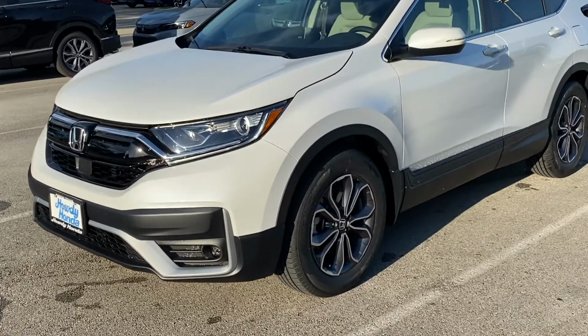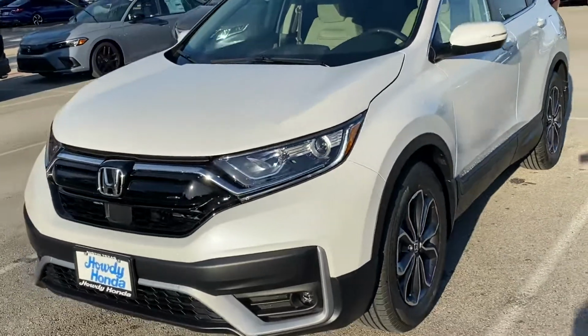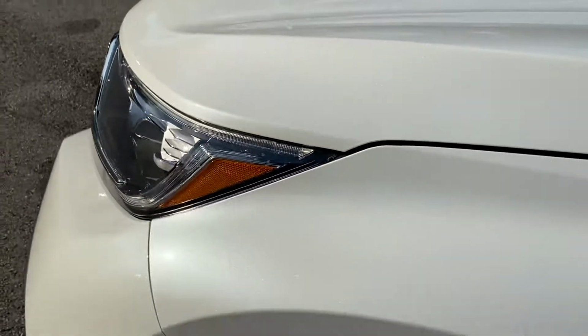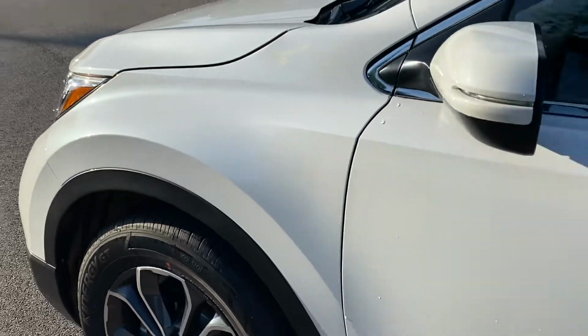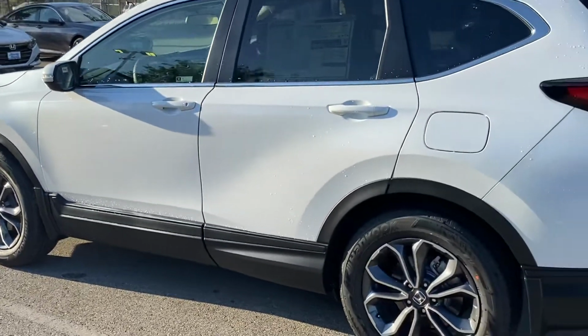So just wanted to do a quick video of your CRV that arrived today. So as you can see, it is the Platinum White Pearl, which is a really beautiful color. And just kind of walking around the car so you can see it all.